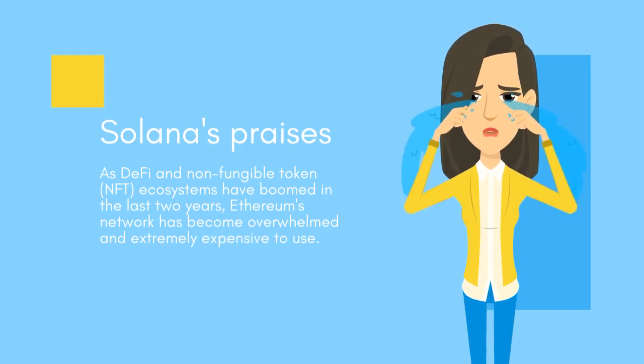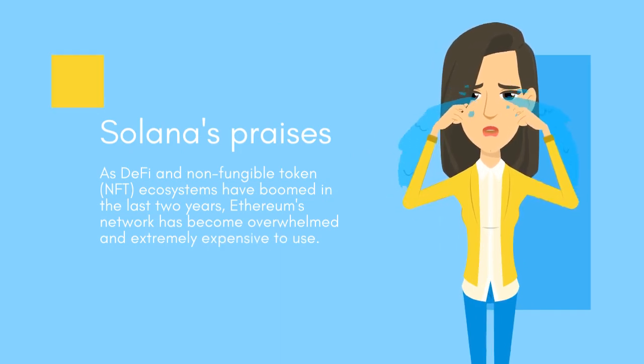Solana's praises. As DeFi and non-fungible token, NFT, ecosystems have boomed in the last 2 years, Ethereum's network has become overwhelmed and extremely expensive to use.